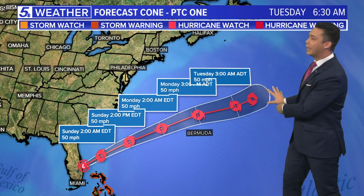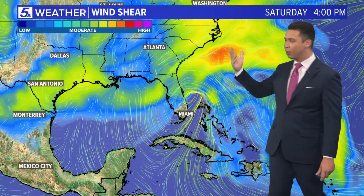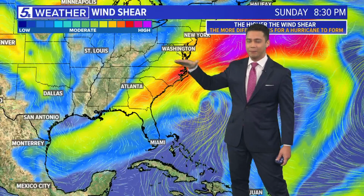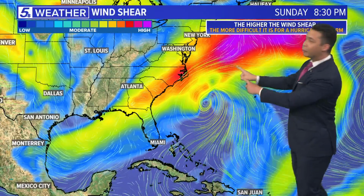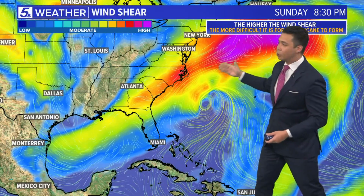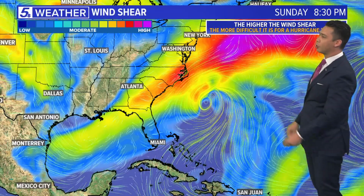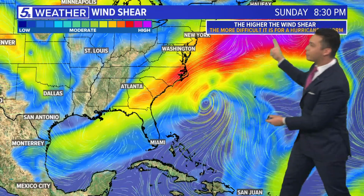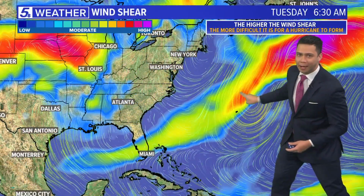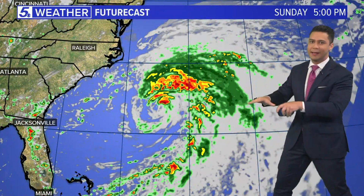This will move away from land and it's not expected to strengthen because of the amount of wind shear aloft in the upper levels of the atmosphere. Now remember, wind shear is the increase in wind speed with height. So the higher the wind shear, the brighter the color you're seeing on this map, the higher the winds are going aloft, and that usually just tears apart thunderstorms and anything trying to form around a center of circulation around a tropical system. So you can see by Sunday night, Monday morning, it's moving towards Bermuda, but look at how much wind shear it's battling. So that's going to mitigate and keep any strengthening limited at the surface.